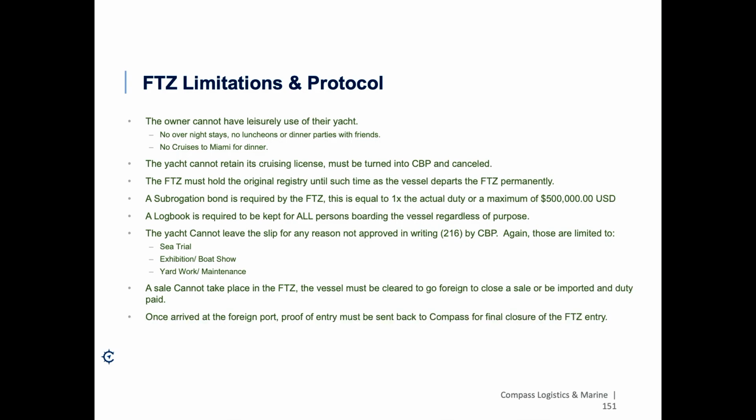That vessel can then turn around and come back in just like it would for any other closing that you're doing in Bimini. Once they arrive at that foreign port, though, they have to send me back proof that they got there, because that's the final closure for that FTZ entry, and I can then cancel the bond with the surety.